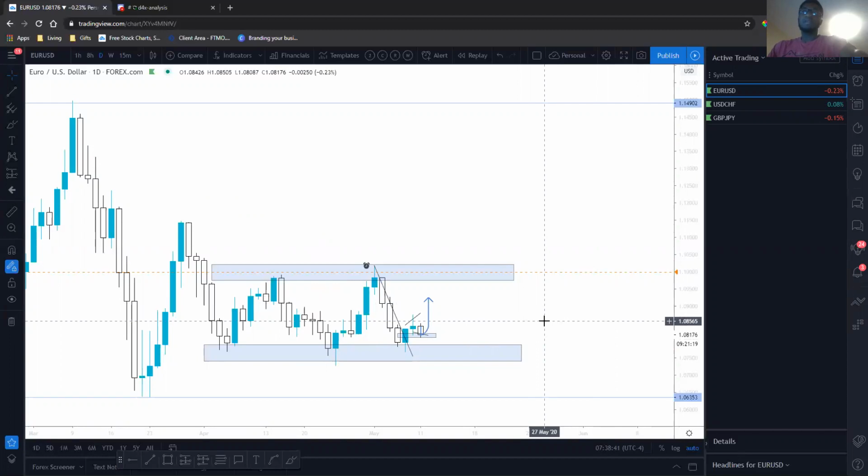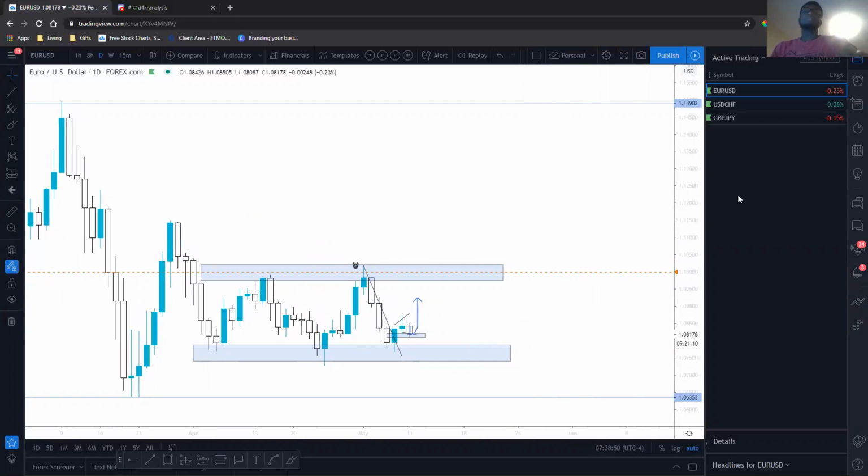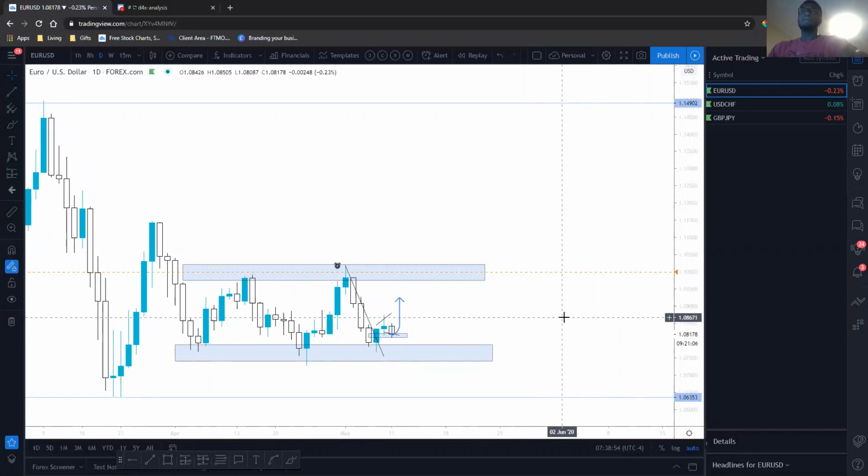So I see a perfect setup essentially, so I'm going to take it. After this week, if I'm still negative on Euro USD, I'm going to stop looking at it for probably the rest of the month. Do some back testing on it and see what I'm not paying attention to or what I'm not seeing in what's going on here.